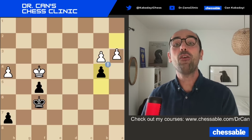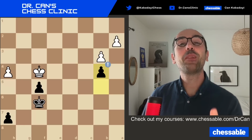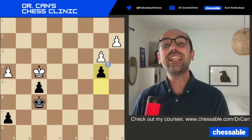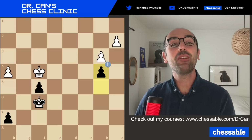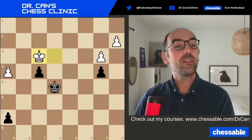Because if they ever go a4, you take en passant and black is winning the game. This means black is playing with an extra pawn with a clearly winning position. The king will invade. There's zugzwang patterns. I will roll the pawn. Zugzwang, zugzwang, zugzwang.